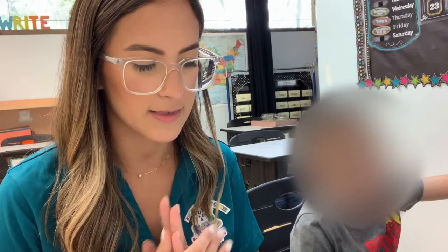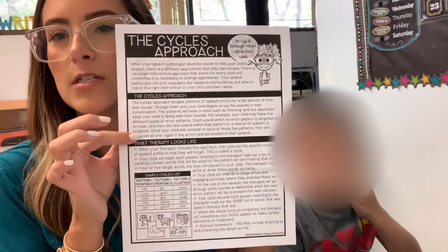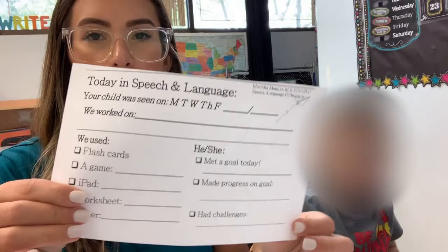I use the cycles approach, and I just found this, which I'm gonna give to mom so she knows. I found this on TBT, I'll link it below. It's super good for mom. I also wanted to go over with you guys that I give these little notes to my parents at the daycare so that they know what we worked on. I also send them videos and pictures so that they know what we did that day.